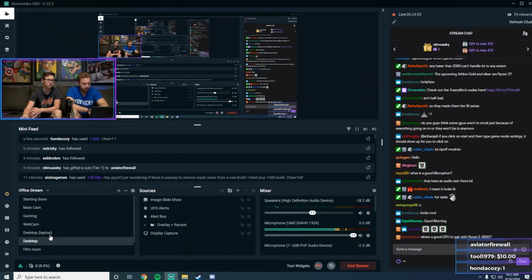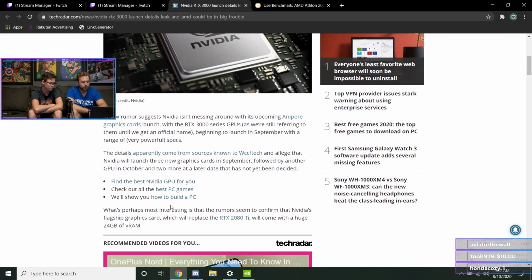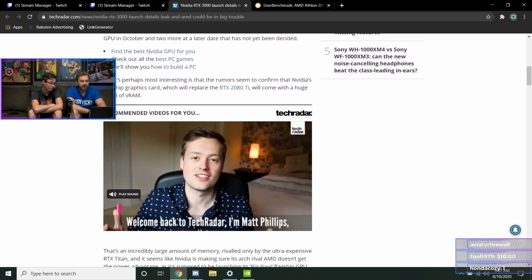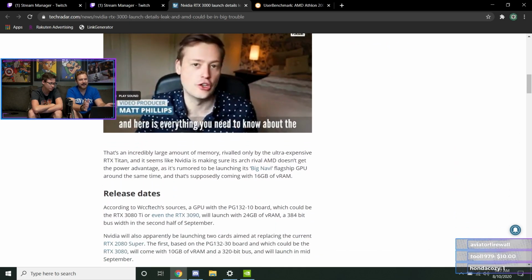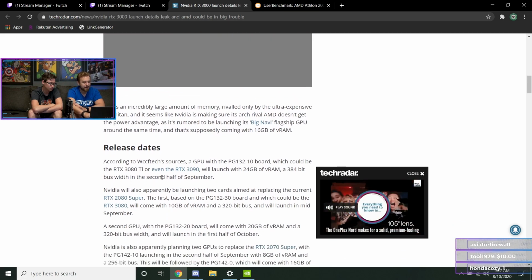Okay, so what we're looking at here is based on rumors that there is going to be a GPU that will replace the 2080 Ti, which will come with a huge 24 gigs of VRAM. That should be expected from an awesome high-end card like a 2080 Ti replacement. Replacements are looking at September right now, the first and second half of September.